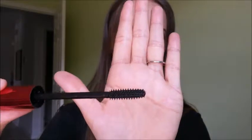Two more items from the eye section are mascaras that I've been trying. I'm trying to find a mascara that I really like, but I can't find anything. I bought the Maybelline Falsies Push Up Drama Mascara. The wand is very, I don't know how to describe it. Not good at it. I don't like how clumpy it makes your lashes. If you like clumps, then that's for you.